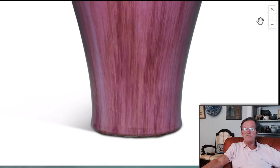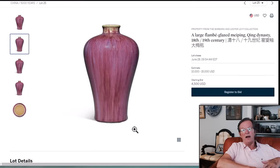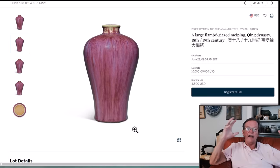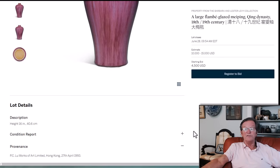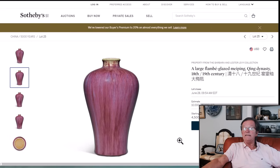And the difference visually of having a 12-inch jar and a 16-inch jar, it doesn't sound like it's that much bigger. It's only 4 or 5 inches larger, but it's higher shoulders, wider, much more gutsy looking. And this is a good one. And it was 16 inches on the nose, 40 centimeters tall, estimated at $10,000 to $15,000 with a $4,500 starting price. It's a very reasonable starting price.